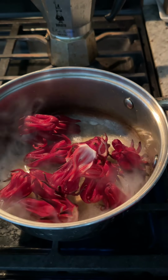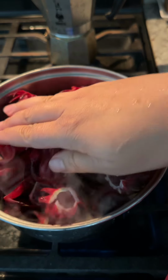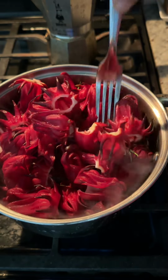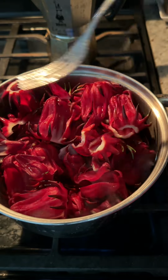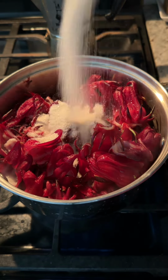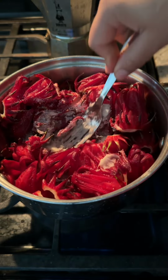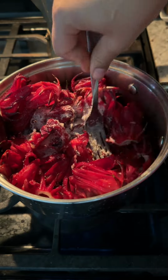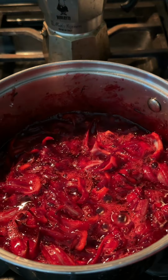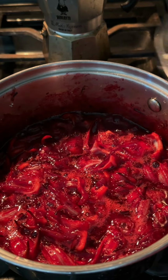Next, I'm gonna add all of my washed Jamaica. I know that looks like a lot, but it's gonna cook down into nothing. And sugar. You see how it's already starting to go down a little bit? And as it cooks, it's gonna break down until it turns really nice and thick. For now, I'm gonna put the top on so that I can start cooking down very slowly. And then after a while, I'm just gonna take off the top and let it reduce.